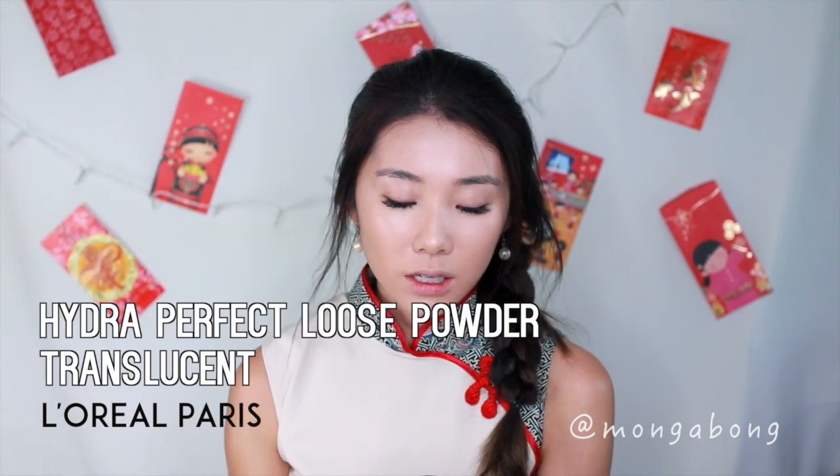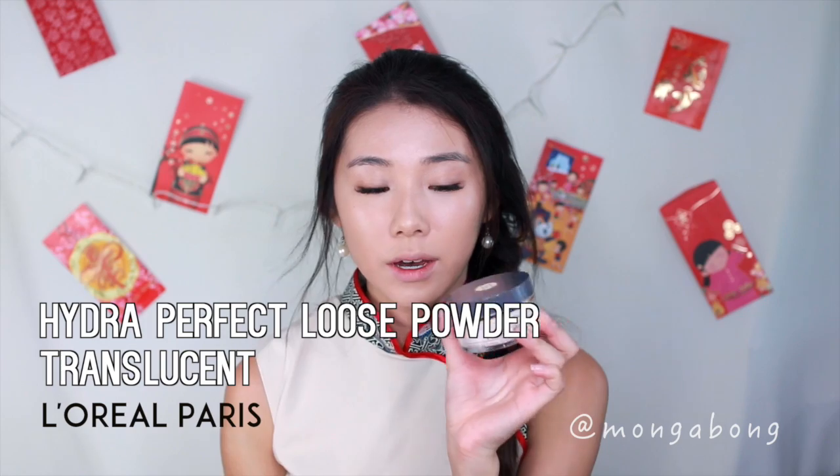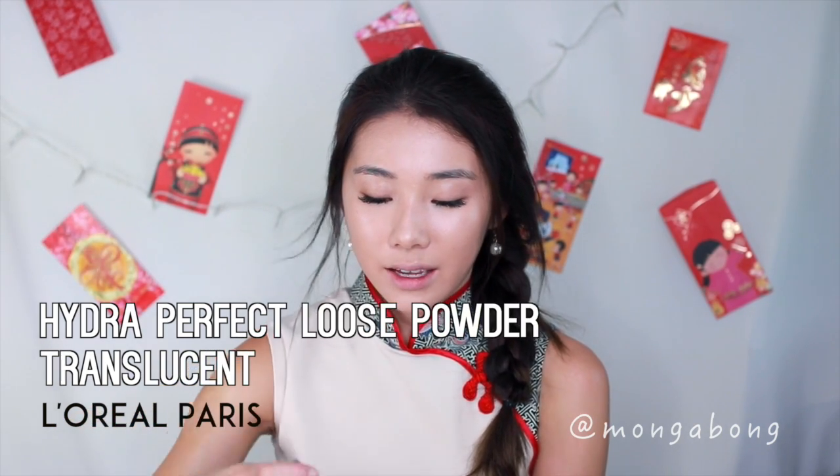But for all you people who are not very fond of full coverage things, and you're happy with the medium coverage we have going on here, you can use a loose setting powder, using the L'Oreal Hydra Perfect Loose Powder. I discovered this last month and I've been in love with it ever since, because the powder is really smooth and really fine, and like they said, it's pretty hydrating.